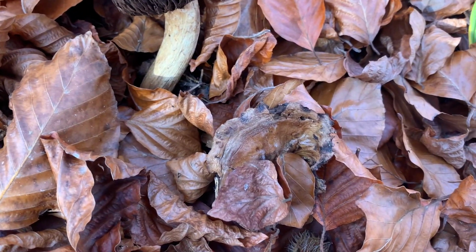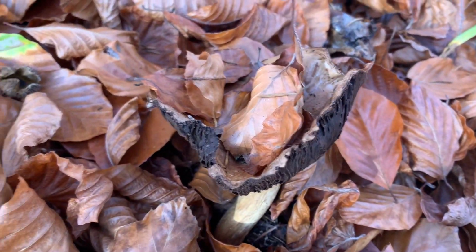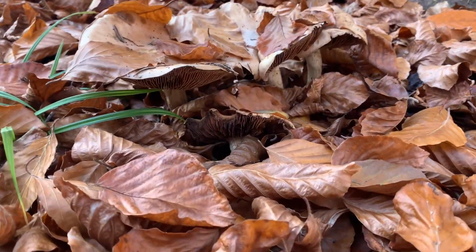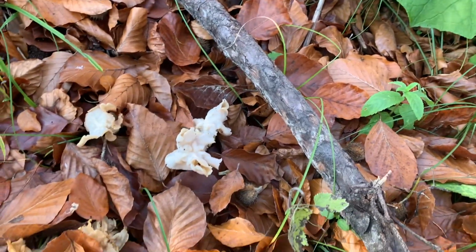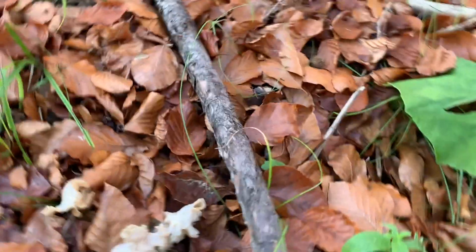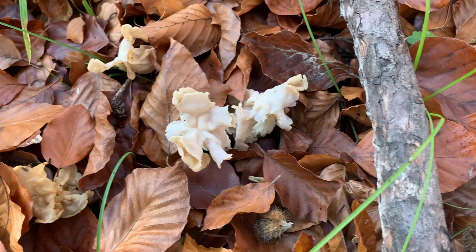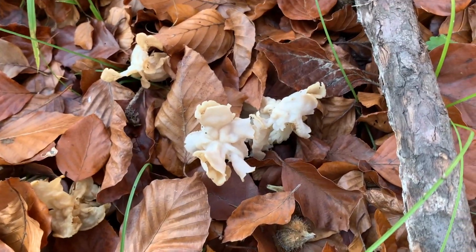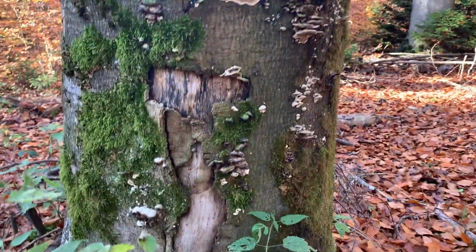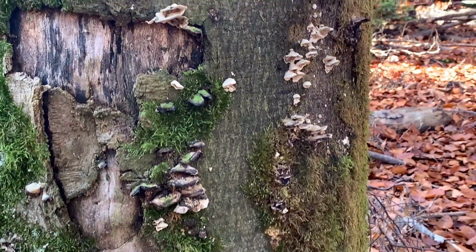Here's some more brown ones. Look at that. And then look at this one, it is so long. It's got 3 stems, so it's like multiple together. Look at these ones. These are weird. Are they a type of mushroom, or are they like a torn up mushroom? I have no clue. We'll look these up in the book too.